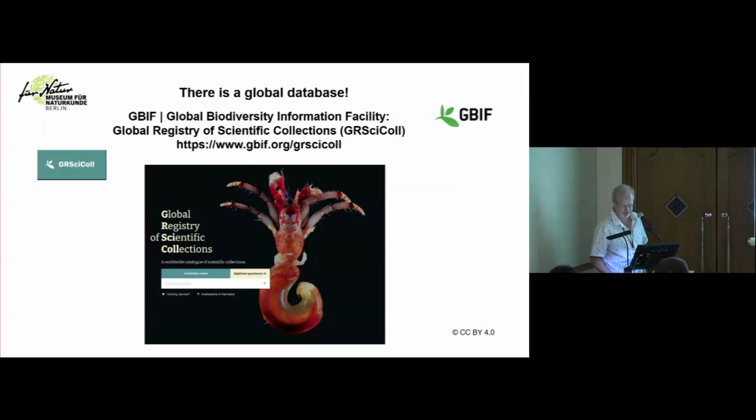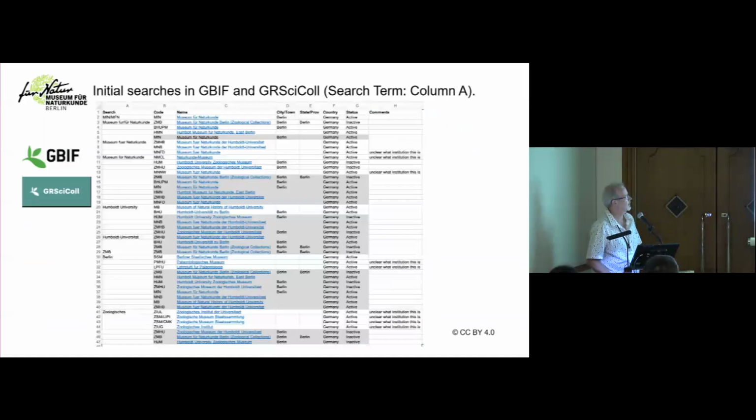Great, and we all know about this. So I started digging around in there, and it's not so simple. On the far left are search terms. I put in GBIF, and in the second column over are the different collection and institution codes. Mostly I'm talking about institution codes. The grayed out ones are redundant ones. I put in these different search terms to exhaustively check how many times we were in there, and came up with a lot.